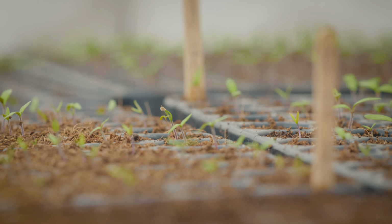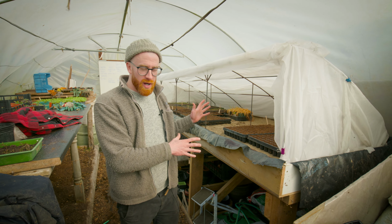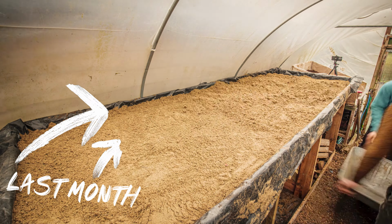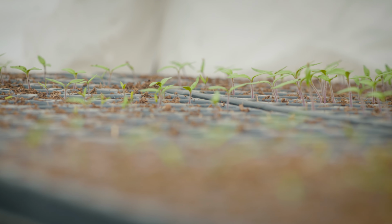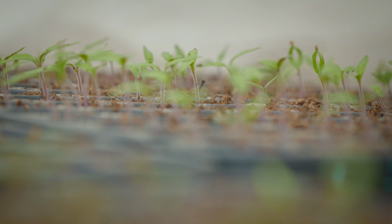Welcome back to the seed house. Now you remember, if you watched last month's video, Jason and I building the DIY heated seed bench here on the left. And now a month on, we can see that it's really starting to fill up with plants. We've got all our tomatoes, they're germinating nicely. We've got hundreds of Gardener's Delight as well as some heritage German varieties. And yeah, we're starting to fill it up with other things that we're sowing this time of year.